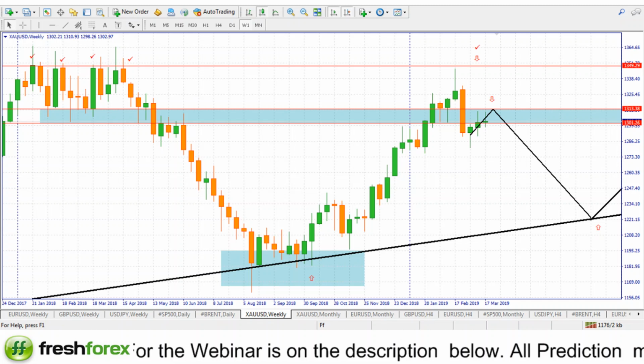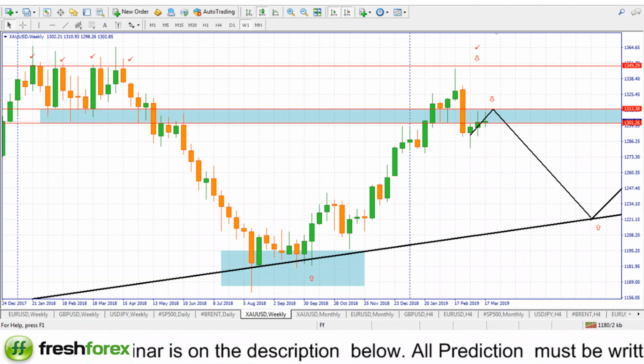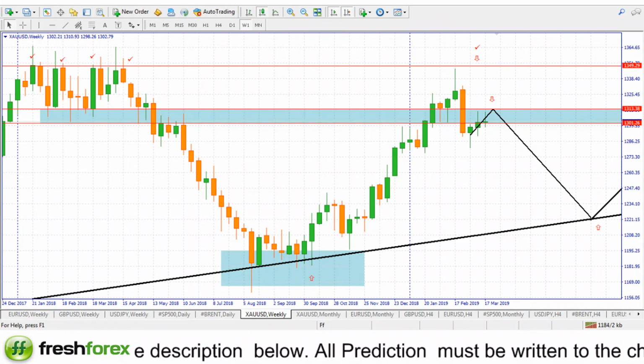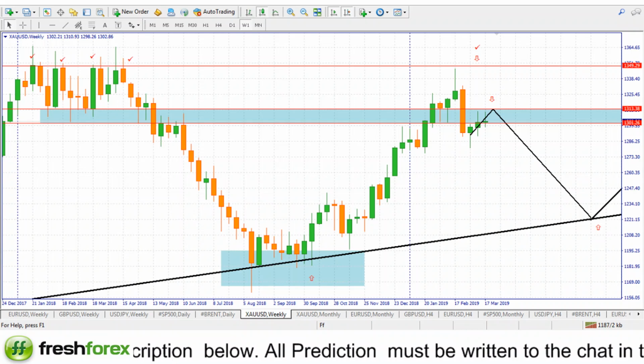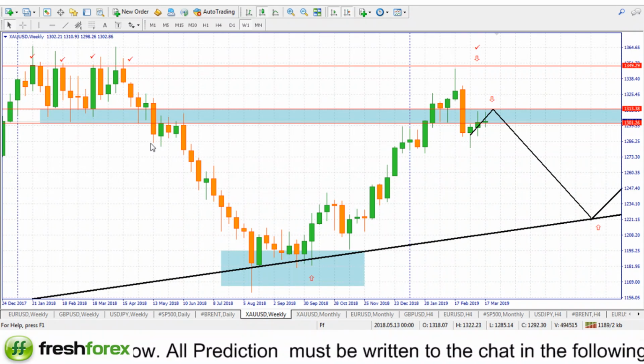And as I mentioned at the beginning, you can still predict up to now. Just say where you expect the price of Euro USD to be at the end of the day. If you expect it to be at price 1.22, then just say I expect GBP JPY to be at this price at the end of the day.